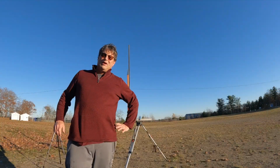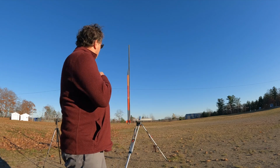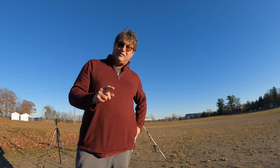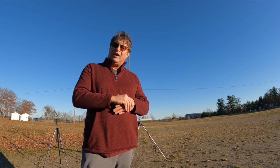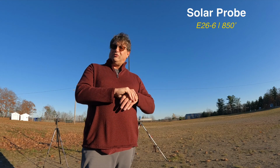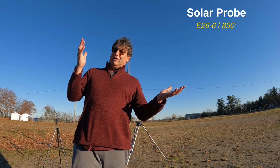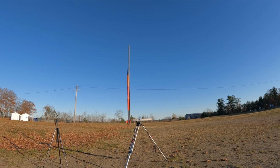Hey, that one is called a solar probe, and it is an E26, also known as a half E. It will go 900 feet if the nose cone doesn't pop off in the middle of the launch like the last one did. Uh-oh. 3, 2, 1. Launch.